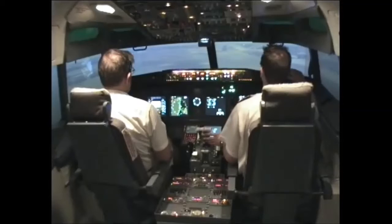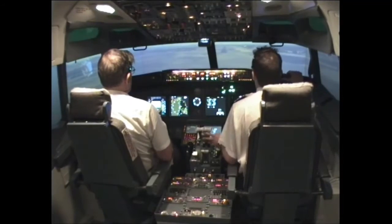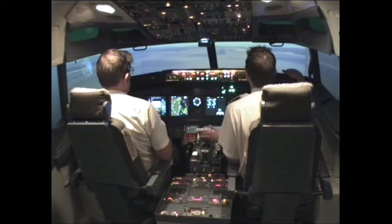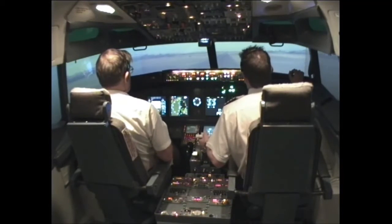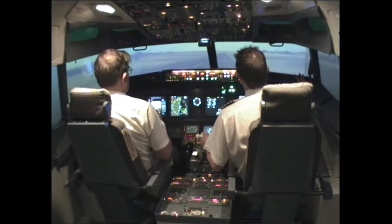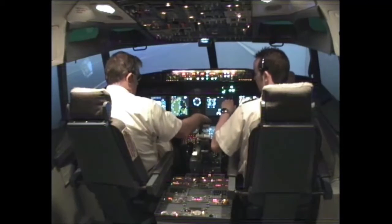Approaching minimums. Yep, just like you're doing, just nice, gentle movements. Very good. 30, 20, 10. Nicely done. And reverse thrust is on, let's give them a good pull up. Yep.